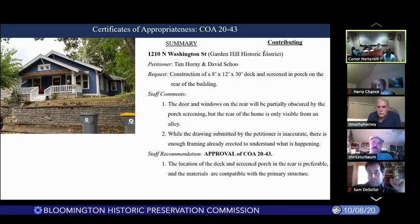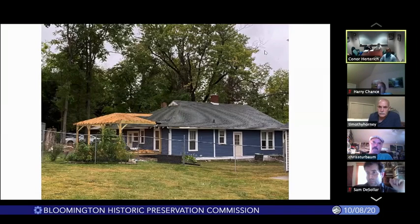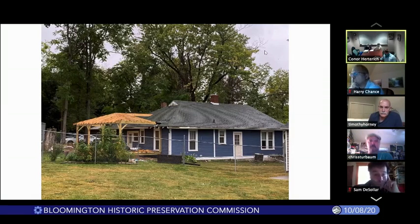Kind of the background on this case is city planning issued a stop work order when it was discovered that some work was going on in the rear of the house without a planning permit. So the request is to construct an 8 by 12 by 30-foot deck and screened-in porch on the rear of the building. The porch will have asphalt shingle, hip roof, and be framed with treated lumber. Heavy-duty mesh screen will be installed from floor to ceiling.